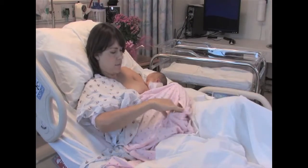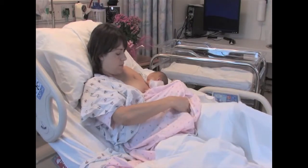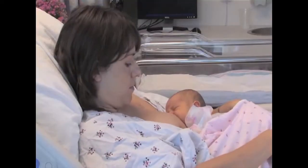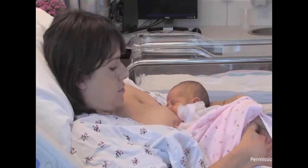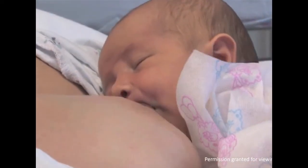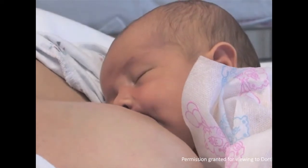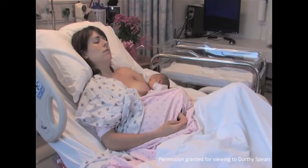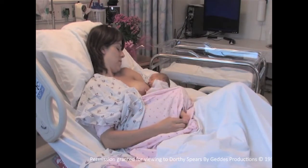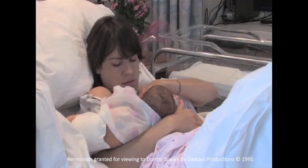This mother had a cesarean birth. See how she adjusts her baby's body so his feet can't touch her incision? No matter how you give birth, you can find a relaxed and comfortable position. Although the baby comes off, he may not be finished, so the mother keeps him on her body. Later, she tries another position that works well for many mothers after a cesarean.